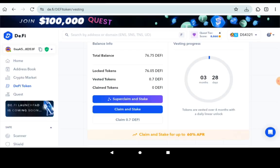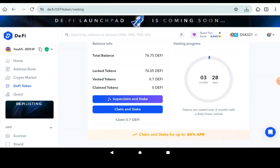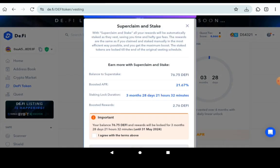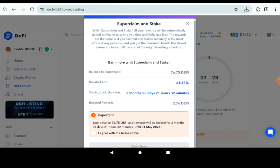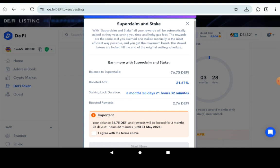And now if you want to super claim, they say it is a very good feature that will almost double your token. And also make sure to ask any questions that you have. So I'm just going to be trying it live now. And finally, running on a bigger screen, it works. So if it doesn't work on your phone, maybe try a bigger device and you're able to see the start now. That has been the problem since.